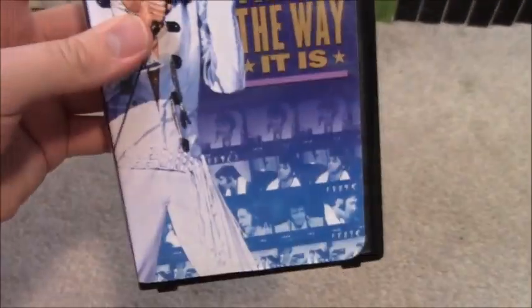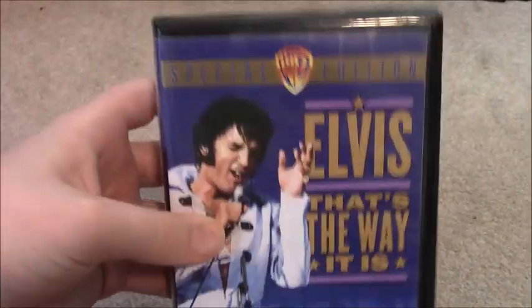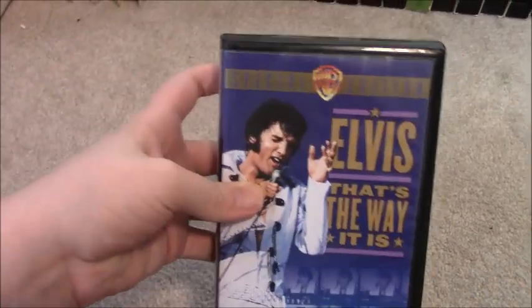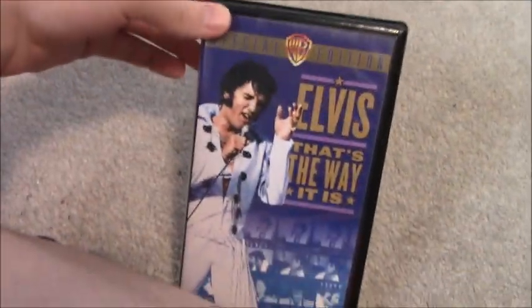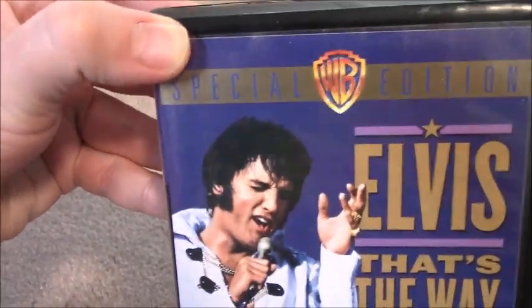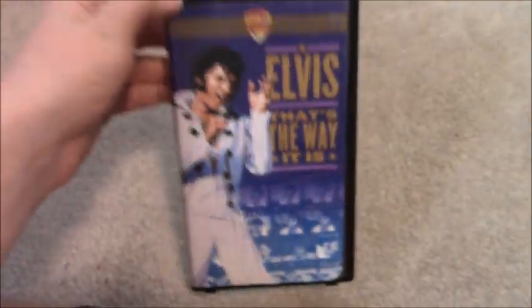That's the last regular clamshell. I also have one tape in a smaller plastic clamshell. And this is a Warner Brothers Special Edition tape. Yep. I finally got the Warner Brothers Special Edition print of Elvis: That's the Way It Is. I do have the 1997 MGM release, part of the Elvis commemorative collection releases. But I've been trying to find this Warner Brothers Special Edition copy for a while, and now I finally have it. So yeah, very excited to now have the Warner Brothers Special Edition print of this film, finally.